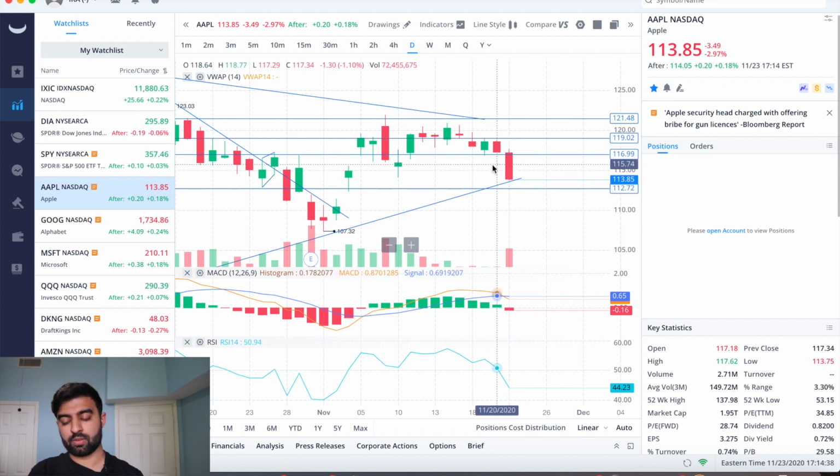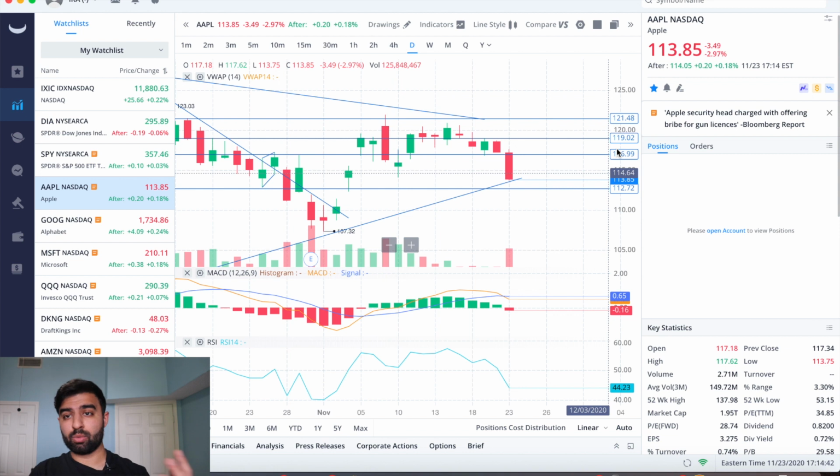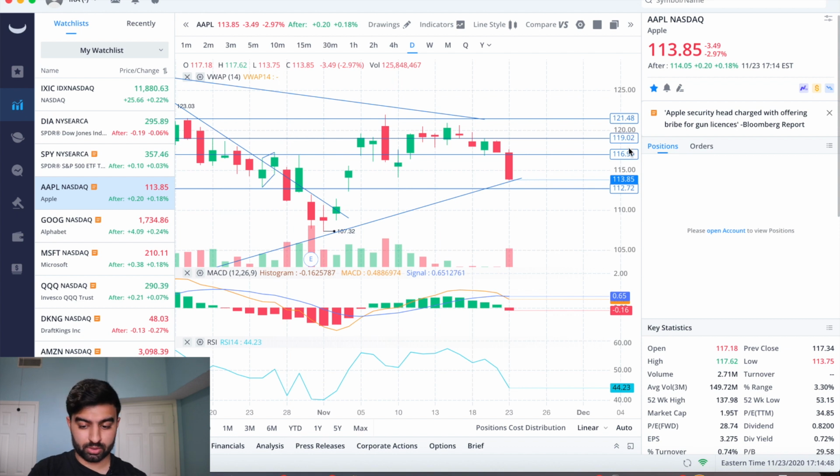So taking a look at where the stock could be headed in the future, right? This 121.50 is way out, and this 119 is kind of way out too. 117 is a point that the stock could push towards. And if it gets there, that's good news for the stock. We could be talking about the channels again, talking about the potential for a breakout.